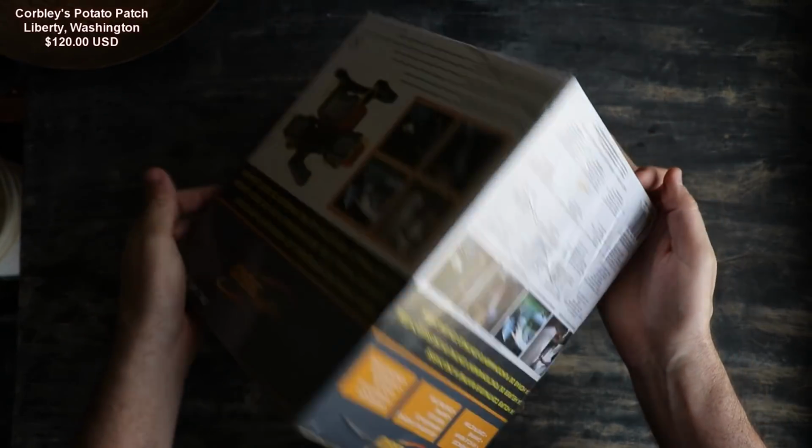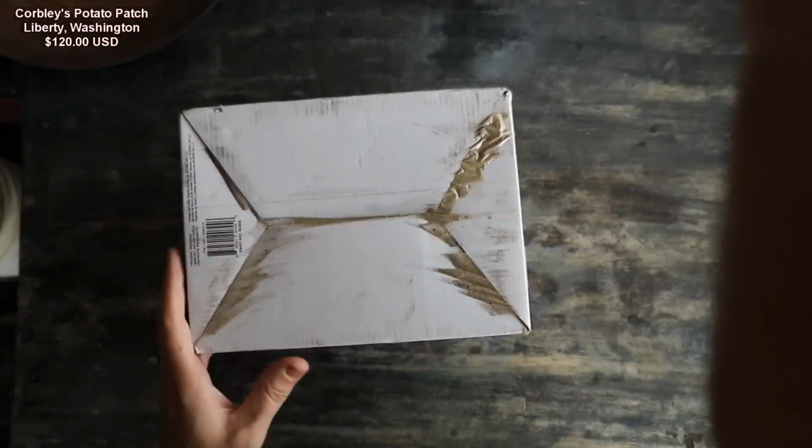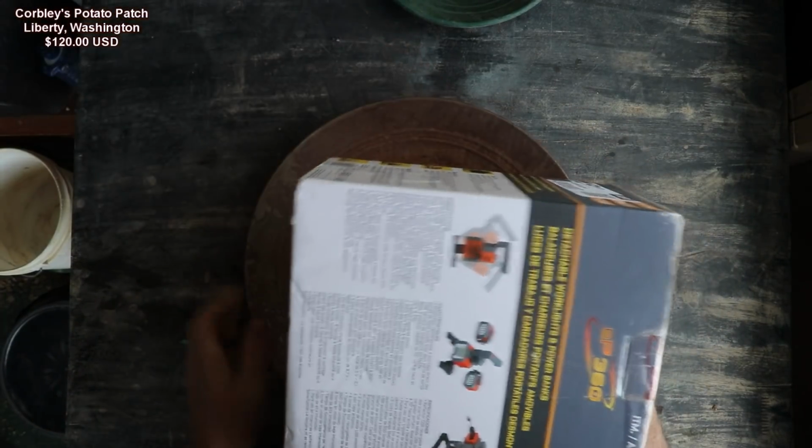You hear that? That is the sound of failure. Yeah, I can actually see little flakes of gold and stuff in here. Right here's a piece of gold right by my fingertip, right there. All right, so let's open this thing up over a gold pan.